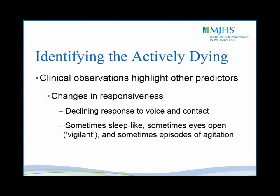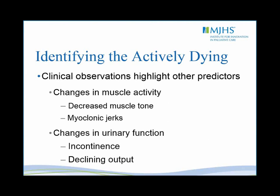Sometimes the patient is sleep-like. Sometimes the eyes are open and they appear to be vigilant. And sometimes there are episodes of agitation. There may be changes in muscle activity as the patient transitions to imminent dying. There may be decreased muscle tone or myoclonic jerks. Often urinary function changes. The patient may have episodic urinary incontinence until finally there's declining urinary output.